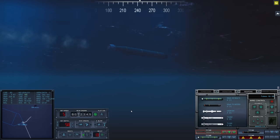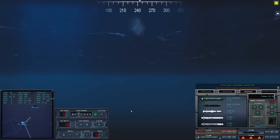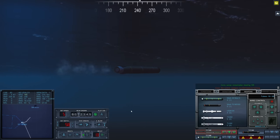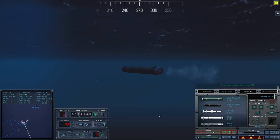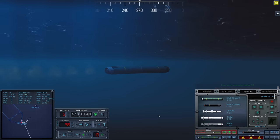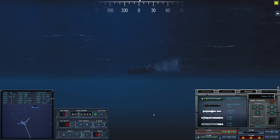She can handle this kind of punishment. What? Oh, I lost them because the torpedo is blocking my line of sound, if you will. No, it's not the target. Boom. You're getting distracted. Don't get distracted. Where is he? Con, fire control. You got him.